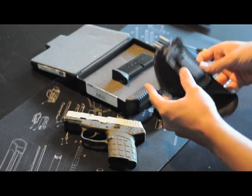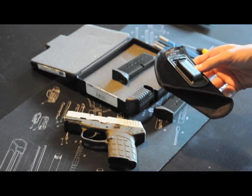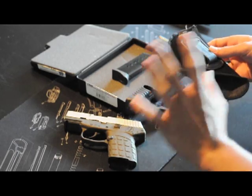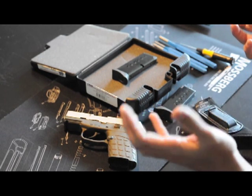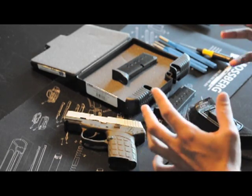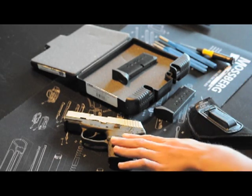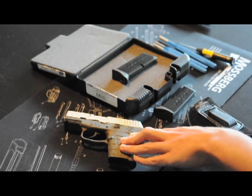I carry it in the waistband, appendix on the left side, as I'm left-handed, so strong side appendix. For me, I'm a thin guy. The appendix is a nice kind of natural indent in your body, so that I can wear just a larger or regular t-shirt without it printing. The only thing it does is make my belt buckle stick out, and it's such a light gun that I don't have to wear it with a gun belt, which is really cool.